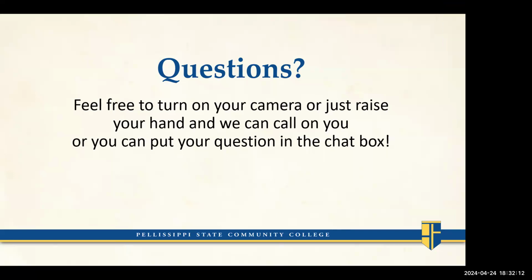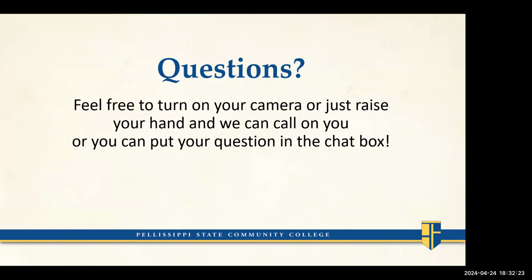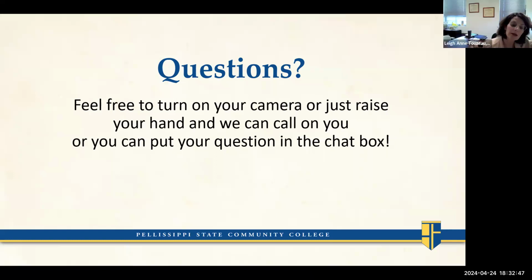And how do we know, because we have already applied, how do we know the status is all good? If she logs into her My Pellissippi portal, you can see if her file is complete. So in that alert box that I showed you as an example, there will be a live link that says, click here to make an advising appointment. And if you see that, then that means your file is complete. But if you see you have outstanding requirements, then you click on that and you see what we still need.